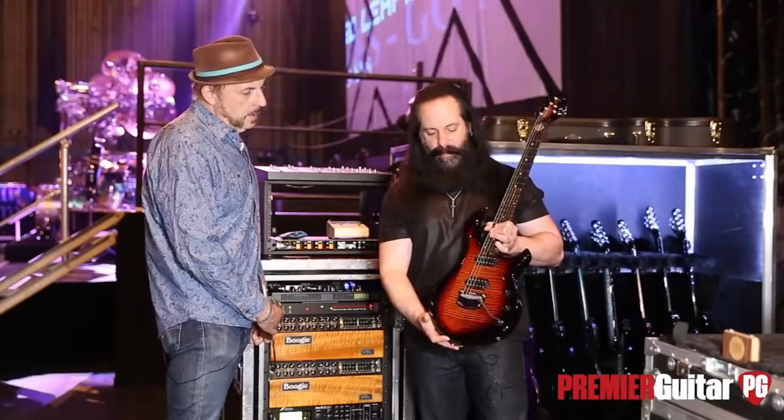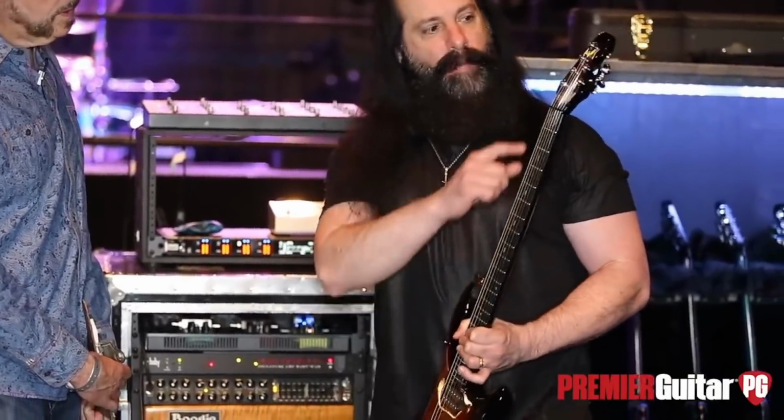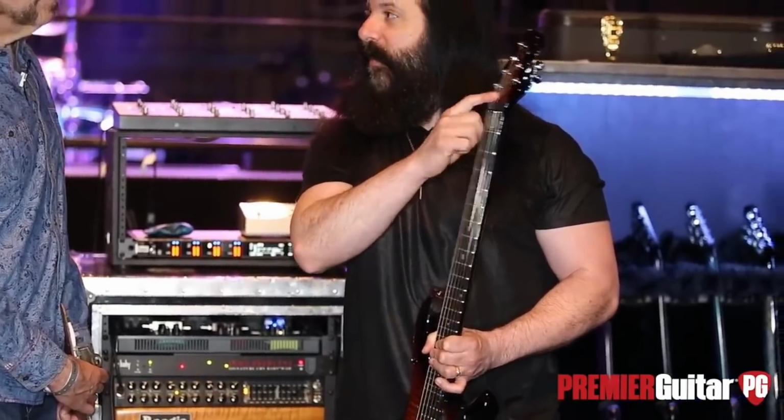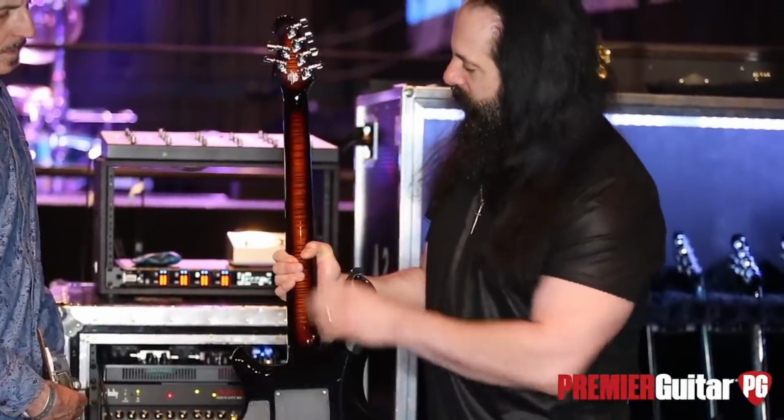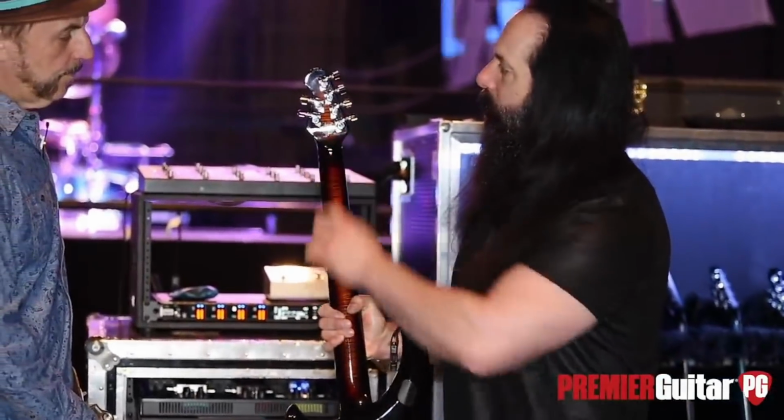Great. And it's so beautiful. You can really see the figuring of the maple. They're all unique. It's carried through to the headstock. You know, it's all about the details. 3-piece neck in the back, and even up here on the back of the headstock.